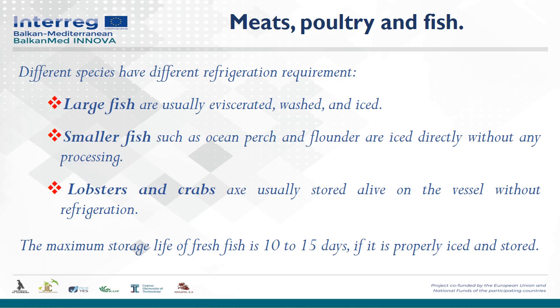In general, the shelf life of fresh fish can be doubled or tripled if they are treated by ionizing radiation. So there are some other processes that may be used for extending the shelf life of this product.